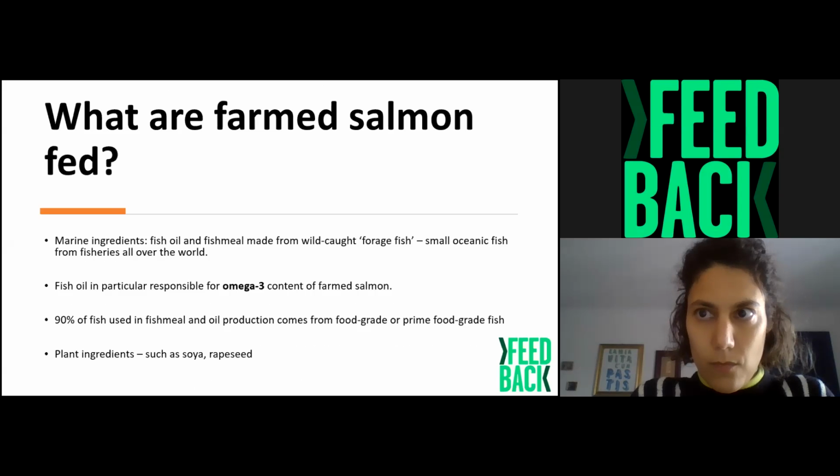There's also, similar to the issue with, say, industrial agriculture, a lot of plant ingredients that go into salmon as well, like soya and rapeseed. So some of that stuff could also be eaten by us.